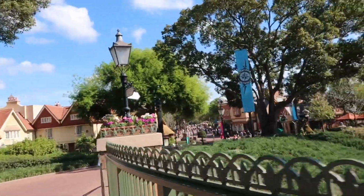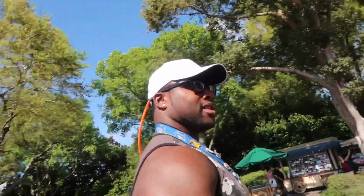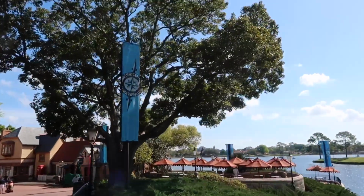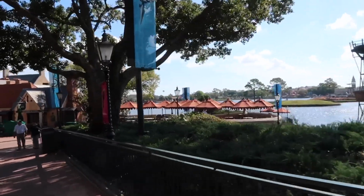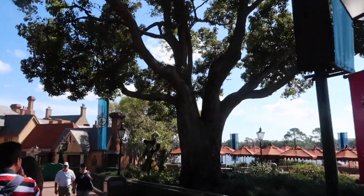Passing up, and there's one from France. And coming up on the right hand side of the camera, if you will turn to your right. Good job, guys. This is topiary. Yeah, Hook and Pan.